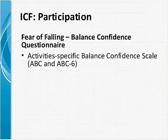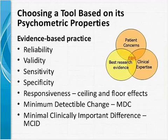So people rate themselves, and it's been shown that if their confidence is less than 67% out of 100, 100 being completely confident, scores of less than 67% indicate fall risk. And this is a pretty quick tool to use, so it's a really nice complement to round out the ICF model if you're picking at least one tool from each of those categories.